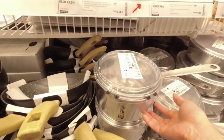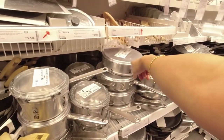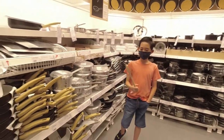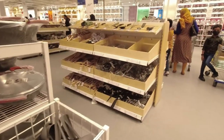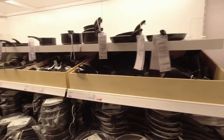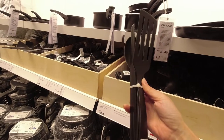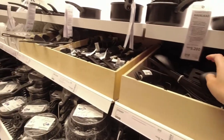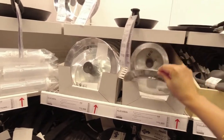So this pot is 9.9. It comes with a lid. And they have a frying pan that has a lid too, and that's 14.6. Now I'm gonna get this, and this is so small. Not this one. The older version is better. And here's the lid.